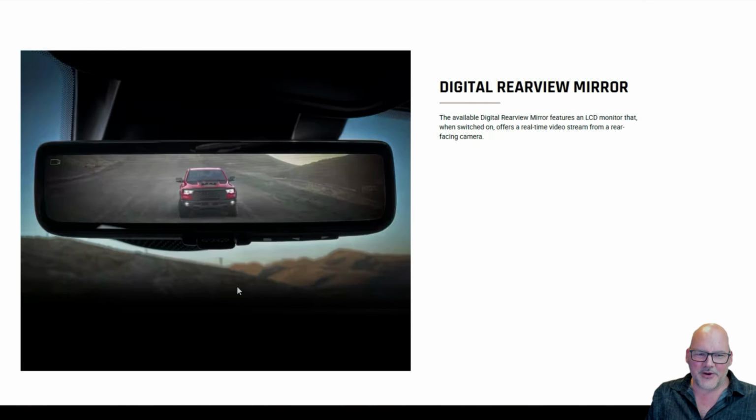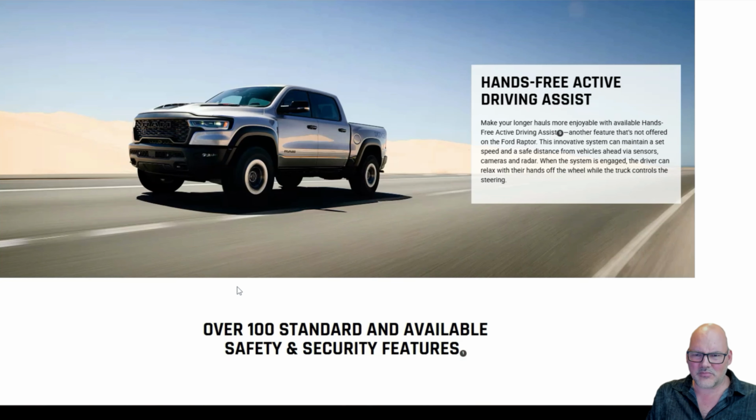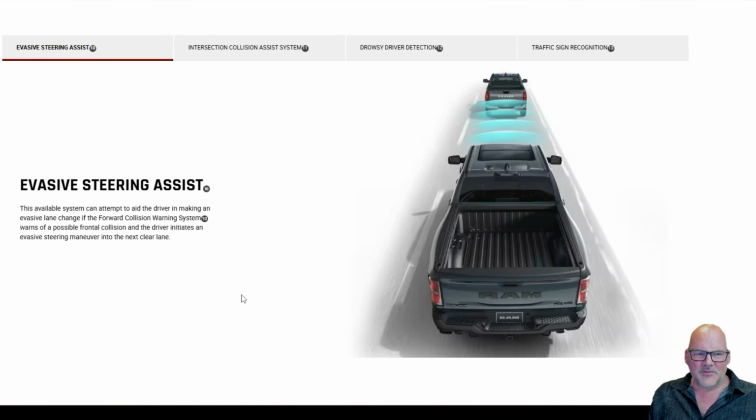Now, digital rear view mirror. I love this. I'm glad that vehicles are really going towards this, because now you have a real clear view of what's behind you instead of seeing through the truck and through the rear. I just love a rear view that's digital. This will even help you off-road because you can see a real good wide angle of what's behind you when you're backing up. Now, just like the other ones, this one has a driving assist capability to make it easier for those long trips.